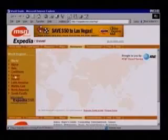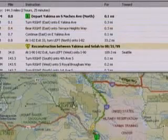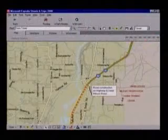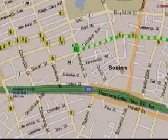Plus built-in web links to more than 10,000 travel-related websites. To avoid travel detours, Streets and Trips 2000 also provides up-to-date road construction and closure information. Now it's easy to choose the road and route you want to travel.